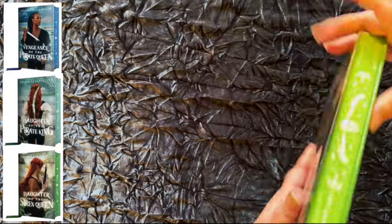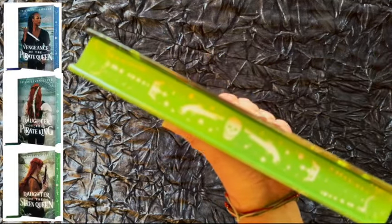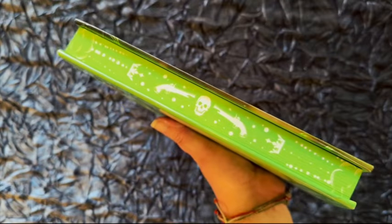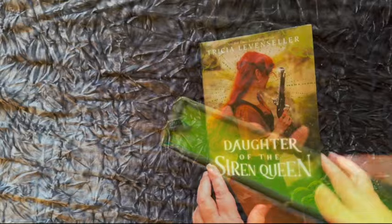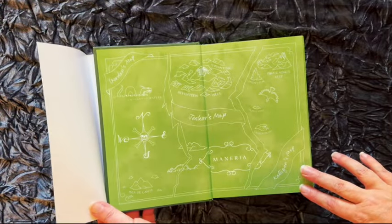So all three of the US editions of the Daughter of the Pirate King series by Tricia Levenseller have been given this special treatment. They've got metallic foiled covers, decorative sprayed page edges, end paper maps, and a ribbon bookmark.